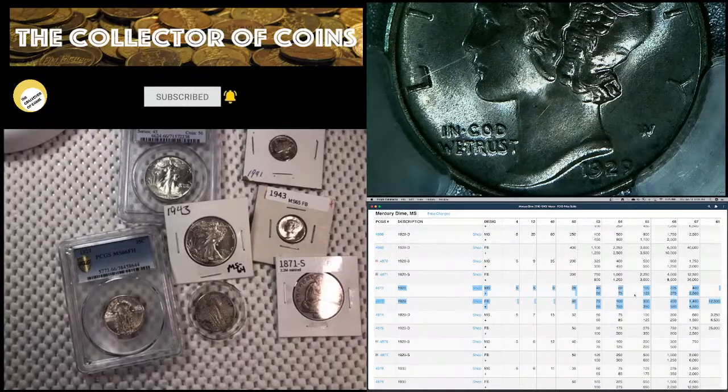It will declare it as potentially authenticated but cleaned, and they'll say about uncirculated condition but cleaned. They won't assign the numeric grade. Without the numeric grade, the coin has less value. Most collectors, serious collectors, don't want to buy cleaned coins. Some will, like if you're looking to fill in a gap, or if it's an extremely scarce or rare coin, a key date, people might be willing to buy it.